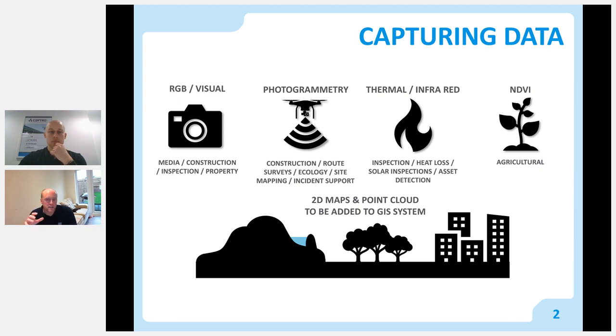And all of this data feeds back into our GIS or mapping systems, and we collect all sorts of information from these cameras, and it feeds into the various systems to give us that bit of asset intelligence.